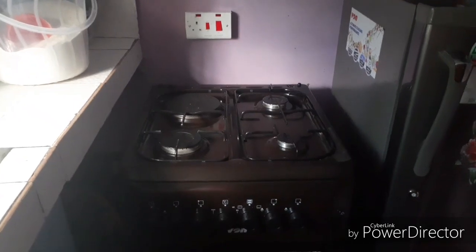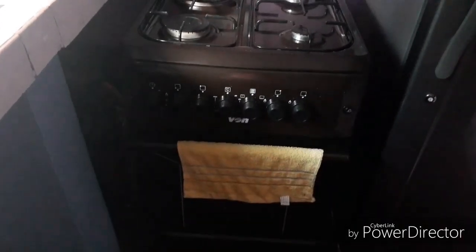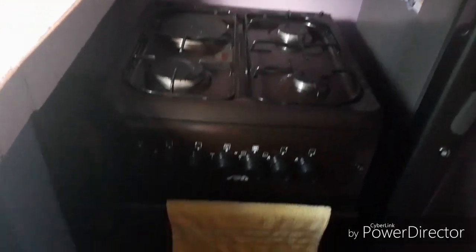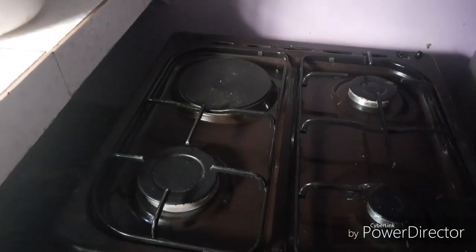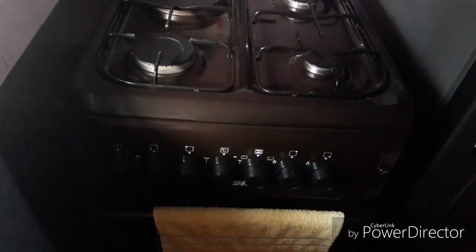And then you have a fridge, Von, my cooker. Please focus, camera. Oh my God, yes, there we go. I also have a Von cooking oven. So Von, please do something. So my cooker is a three gas burner and one hot plate, and I think it's very effective. If you are looking for an oven, I recommend Von.